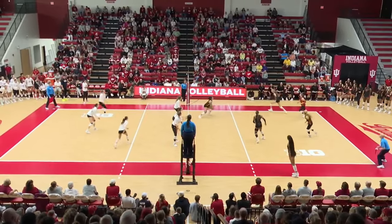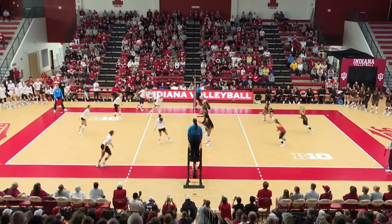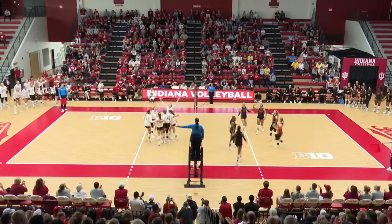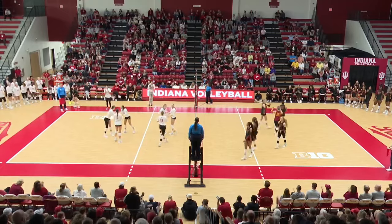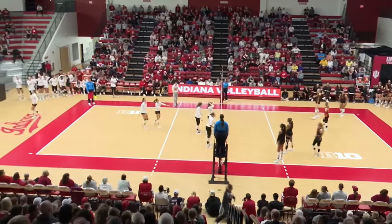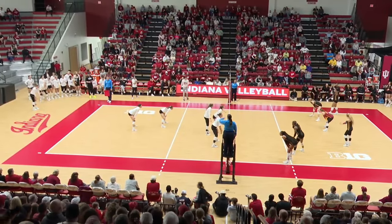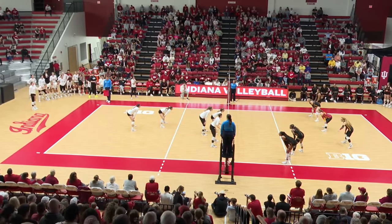Here's Maddie Sell for the first service attempt of the day for Indiana. Batenhorst on the far pin, dug out by Alonzo Corcellis. Hayworth to Tatum, and it finds the floor. Indiana with their first point of the day. It's 2-1 in the first set in favor of the Trojans. I've been really impressed with Avery Tatum this season. She's improved year by year, and she's second on this team in kills now.